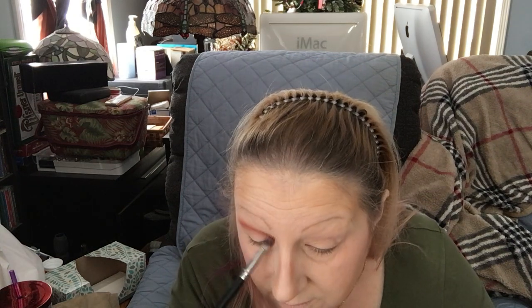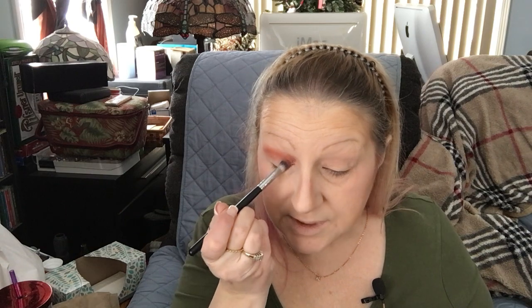The beauty experts say hold it from the back. I say I have nerve damage and I drop stuff, so I'm not going to hold it all the way back. I'm holding it with a firm grip, just a light touch. You do what's easy for you.